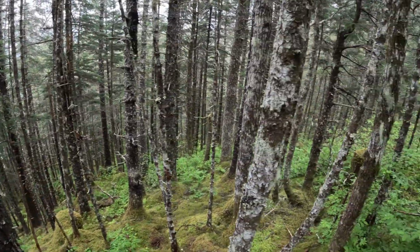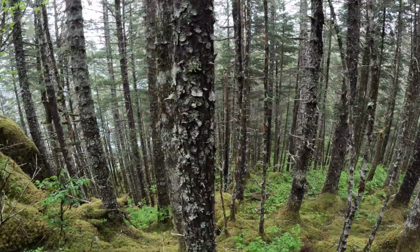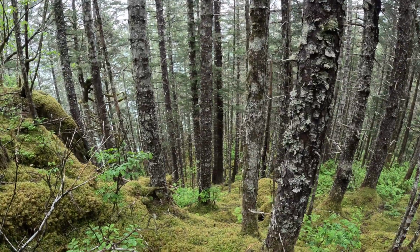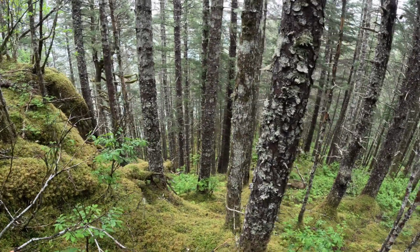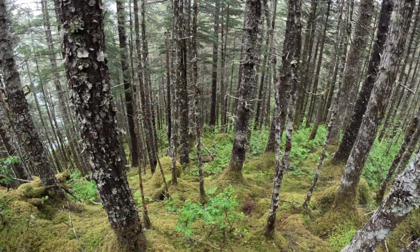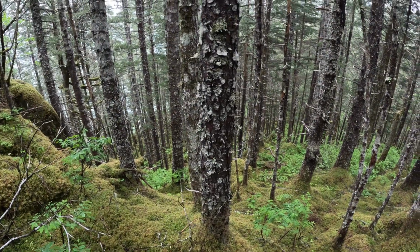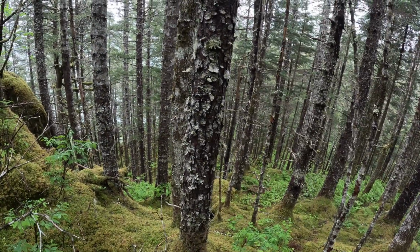We're up here at the top of the ridge looking down into the valley below. Pretty awesome view. You can see water out there. It's a good bird's eye view position.